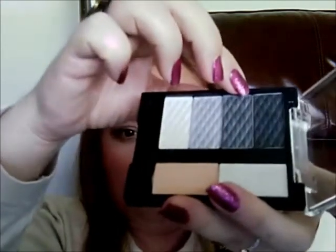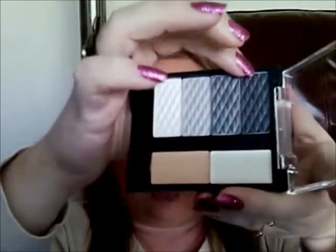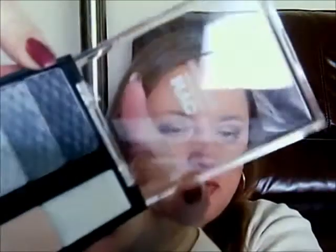I used this darker silver / gray shade across the crease. Specifically, I blended it up just a little bit above the eye to create that almond shape, and just a little bit in the outer V just to blend it all out and soften the edges. And then I used this dark black shade, which does have a little bit of reflective pigments in it. I wouldn't call it glittery though at all. It just has these little flecks of a lighter reflective color mixed in, which is pretty nice.